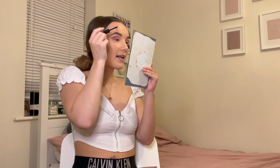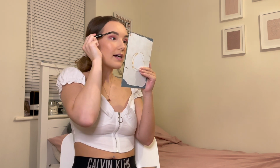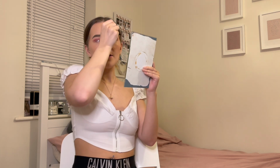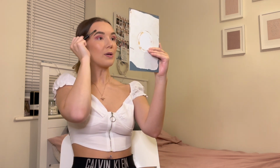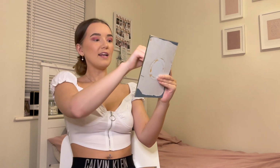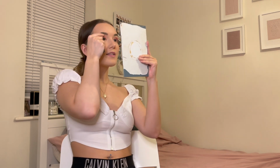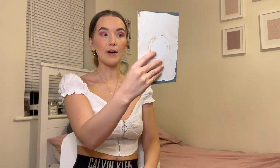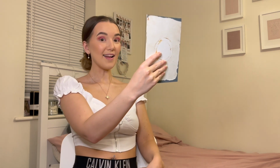So this is a clear one, which just helps my brow hairs stick down. But yeah, I do think this is quite good, to be honest. I've not had a problem with it. I've not found it too clumpy, too thick or anything like that. Sometimes I used to have one that left bits in my eyebrows, but this is perfect. So once I've done my eyebrows, I then do my eyelashes, and I'm almost done.